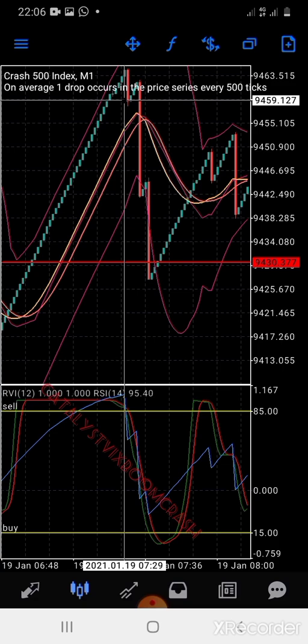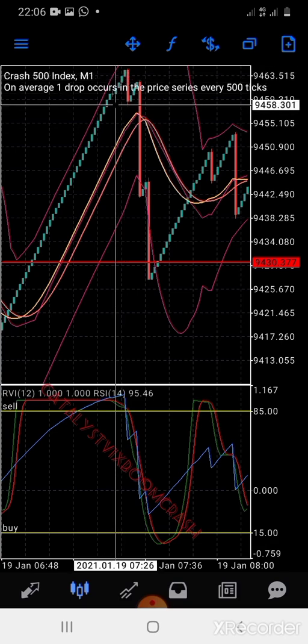Mostly the spikes don't happen once. That's why even during the day, if you have noticed, I said to you that the first spike there was not convincing because it was very small. Usually when it's a small spike, it's going to continue spiking again. Like here, it was just the first small spike.